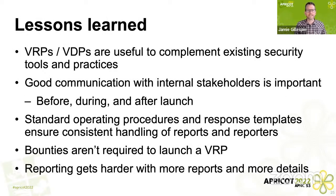So looking at the lessons that we learned by going through this, obviously vulnerability reporting programs are useful to complement existing security tools and practices. We ran this vulnerability reporting program while we were still getting an external penetration testing company to come in. We were still doing our vulnerability scanning internally as well. So we were still doing all the actions, and we added this on as something extra. We also learned that good communication with internal stakeholders is very important.